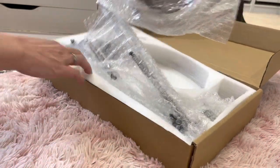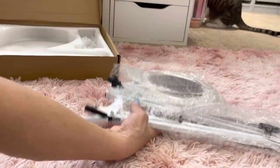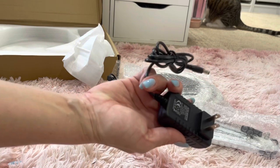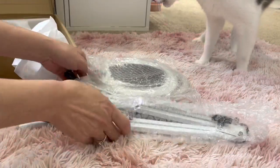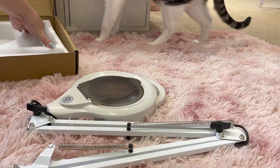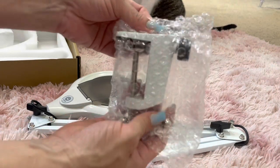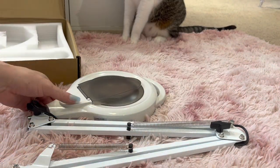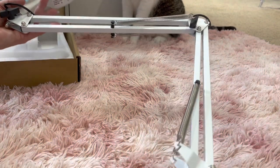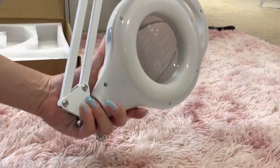Let's see here. Another thing that I loved about this is that it has its own adapter, like an actual plug-in. It's not a USB, so I really, really like that. And then it also comes with this right here, which I already have one connected, so I don't need to use this, but it does come with one. And then look how cool. I love the fact that it has the on and off switch right here. And then it just goes like that. How cool is that? Here's the light.